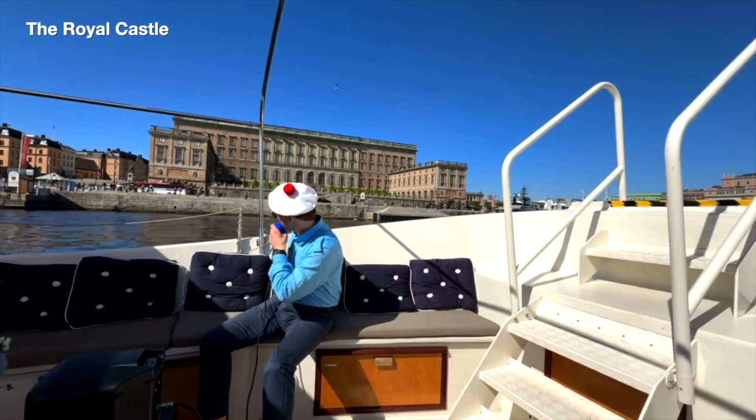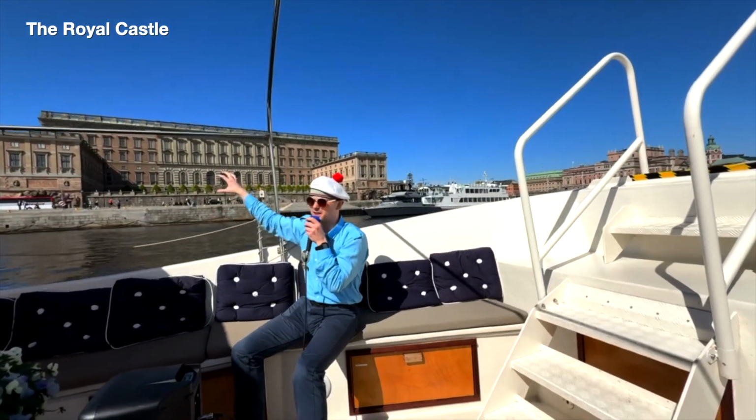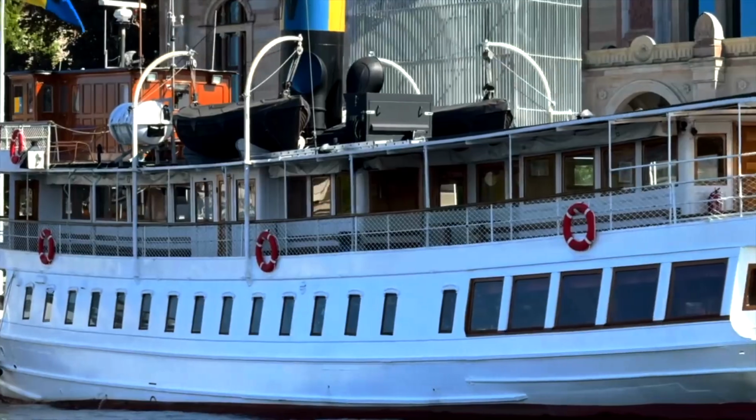This was built in the 1200s. It was meant to be a fortress to begin with. The entire Stockholm was meant to be a fortress.